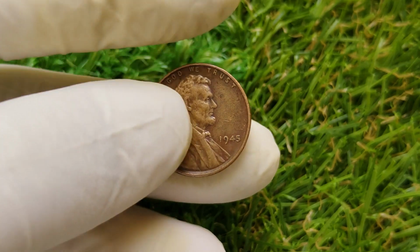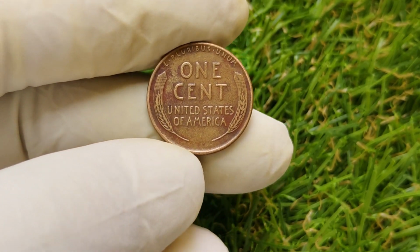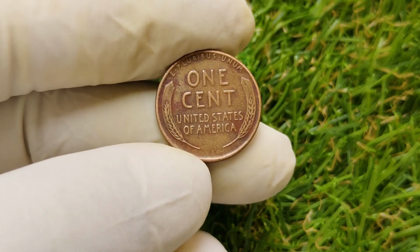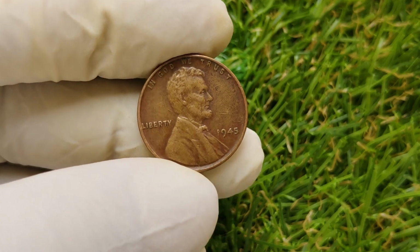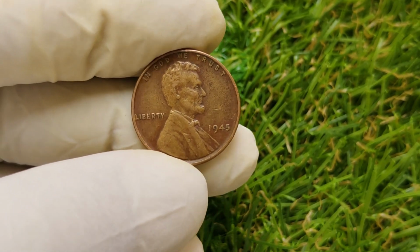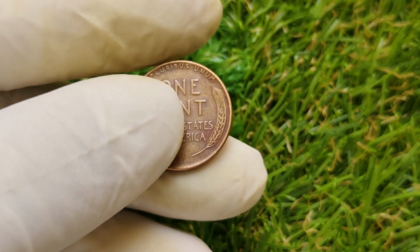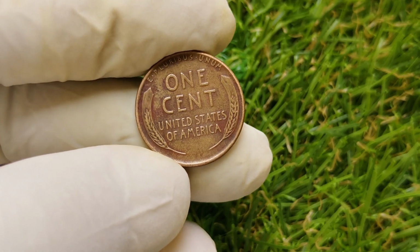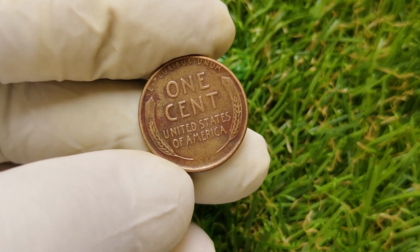First, let's start with a little background. The Lincoln wheat penny was first introduced in the year 1909 to celebrate the 100th anniversary of Abraham Lincoln's birth. It was the first time a real person was featured on a circulating American coin. Designed by Victor David Brenner, the obverse of the coin features a right-facing portrait of President Abraham Lincoln. The reverse shows 2 wheat ears, symbolizing prosperity and strength, which gave the coin its nickname, the wheat penny.